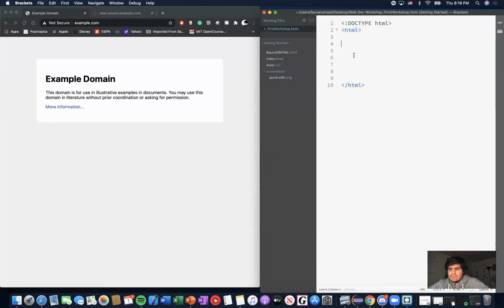Alrighty, so now we have to structure our web page. Now there's two types to our web page that we need to structure. So there's the actual body of the web page. So anything that's displayed from this corner all the way to this corner, that is considered the body.